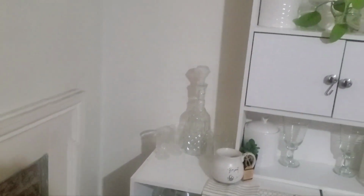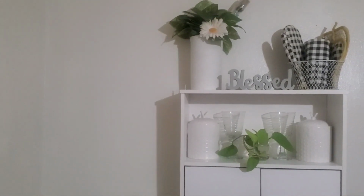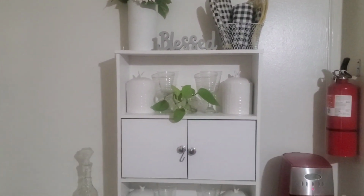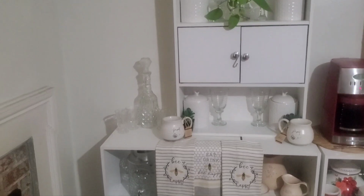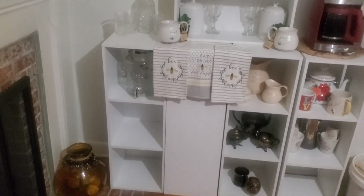As we pan around, y'all can see, I told you I was going to make this into a coffee bar, and that's what I did. Blessed? Yes, that we are. Very blessed and very happy. But this is the coffee bar, and I'm very pleased about how I put that together.